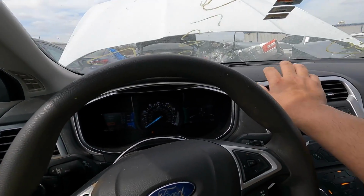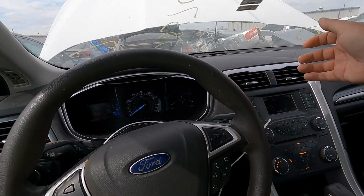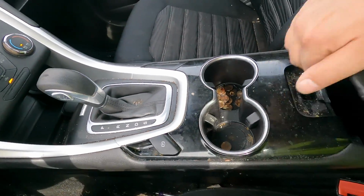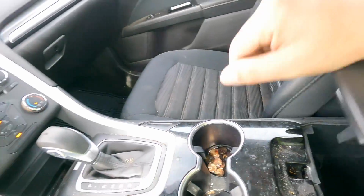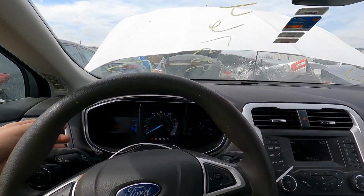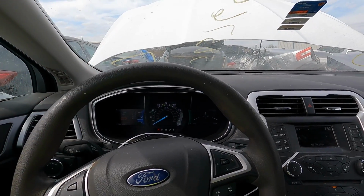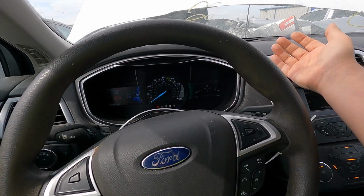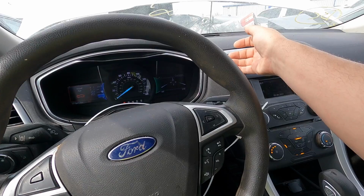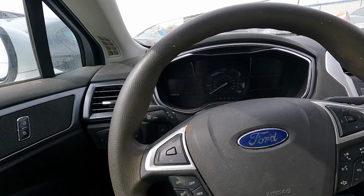Even the air conditioning is taking its time, but it is starting to get cold, and I did hear the compressor kick on. Like I said, a little dirty, but overall, not too bad. It doesn't smell funky or anything like that. That AC is taking a while, though. You could feel it getting colder, but very, very slow. I'm not going to sit here and wait on it anymore. It is getting cooler. I'm pretty sure that it'll probably cool off nicely, but I don't have all day to sit here and play with an air conditioner.